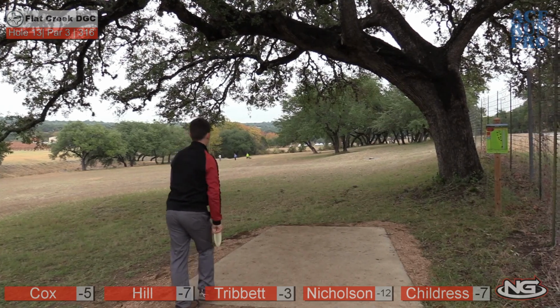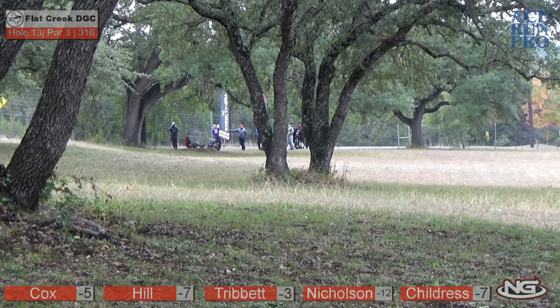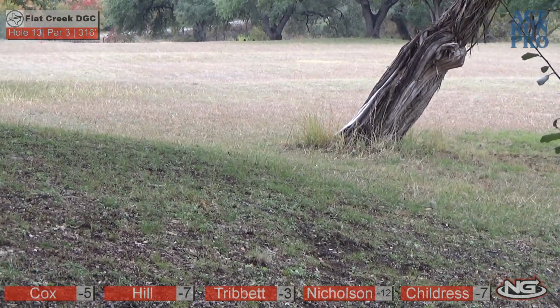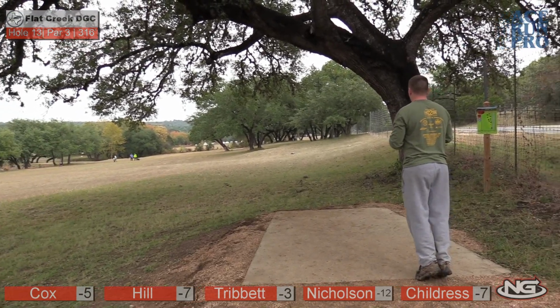All right, we have Colby here going with a forehand roller. Oh, slips on the pad. I can't tell if that was before his throw or right at his release, but he still gets something out there. And he's okay, which is the most important thing.